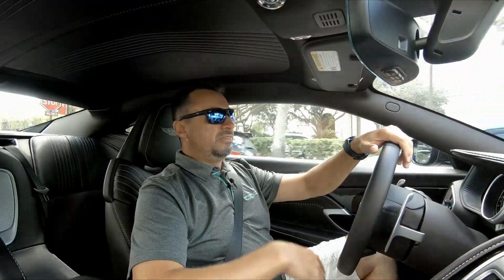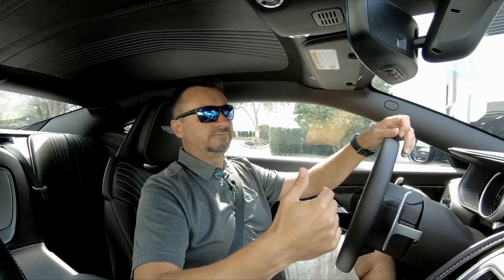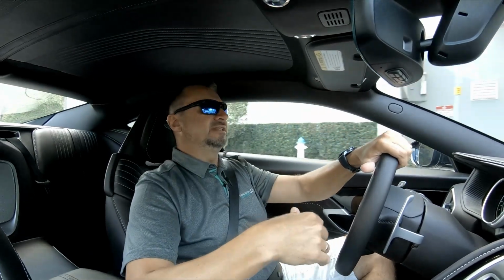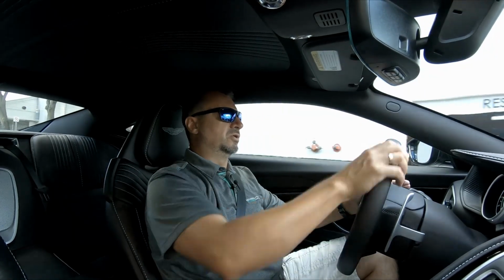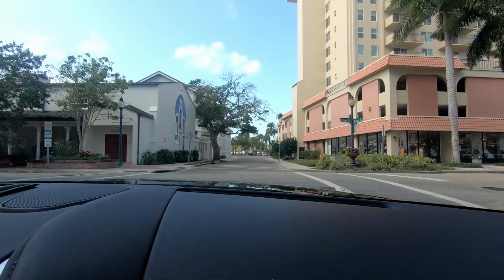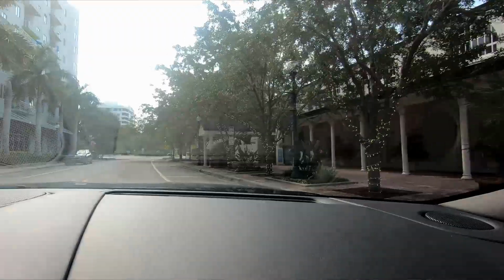Now this one with the V8, 503 horsepower, does 0 to 60 in about 3.6 seconds. So this is no joke. This is a very quick, very fast vehicle. I like when they have the turn signals completely through the speakers right now.